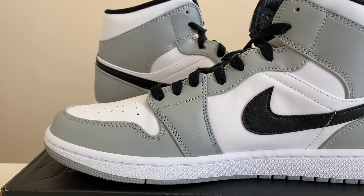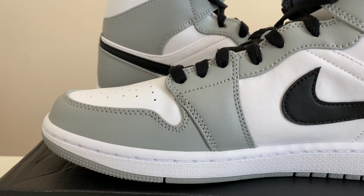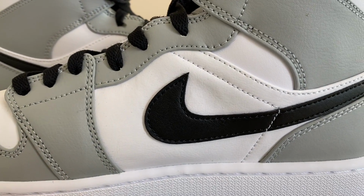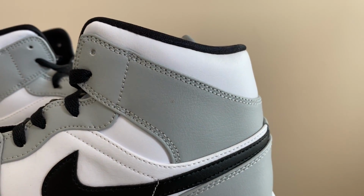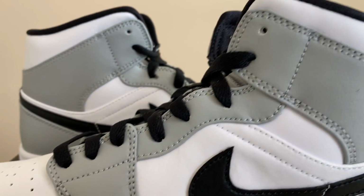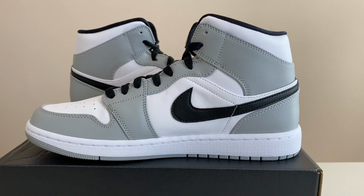Onto the medial side now, checking that out. You got the gray outlining in pretty much the same places as the lateral side. Then you get another look at this white mid panel with the black swoosh over top. Then you got the gray leading up to the top. Again, the black piping, black laces, and pretty much all the same.